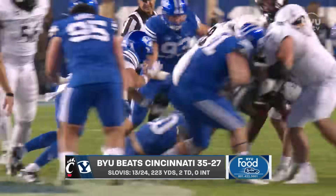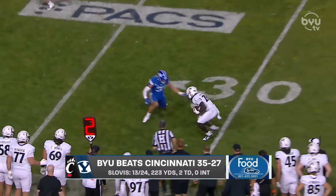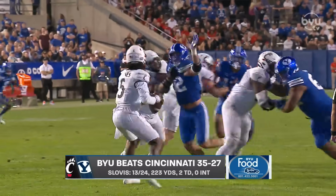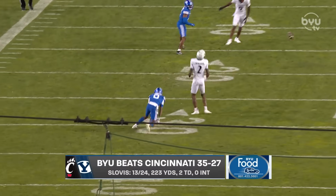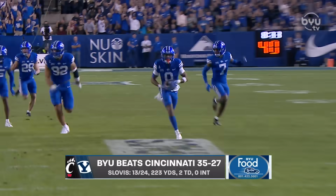They're situationally opportunistic, and the big plays happen so fast. How do you have two passing yards, and you're 1 for 7 if you're Keaton Slovis with under a minute to play in the first half, and then bang, bang, bang, Darius Lassiter catches a touchdown pass, and you're up 14-10 at halftime? I thought BYU stole a halftime lead.